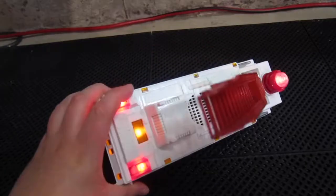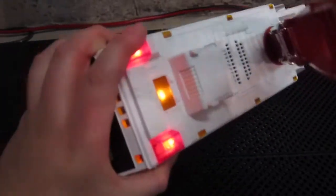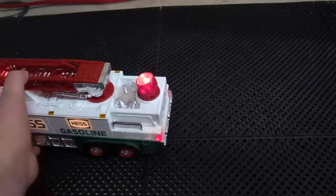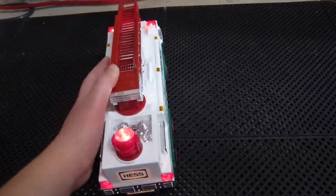I always wonder why the light's there. It's like right under the ladder. It's strange. So, yeah, I don't know why that's there. But they have the searchlight, and then we have our rear Hess, and our standard Hess 1996 license plate, as you can see.